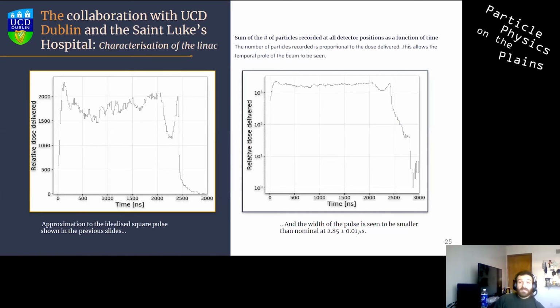Once we sum together every detected position and every trigger, here is what we have. And clearly, the number of particles is related to the relative dose delivered, so we can plot it as a function of it. And to our surprise, the width of the pulse seems to be smaller than the nominal. Instead of more than 3 microseconds, the whole duration is around 2.85 plus or minus 0.01 microseconds.